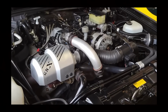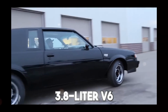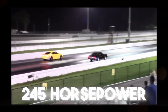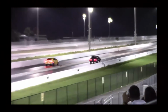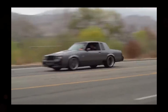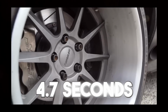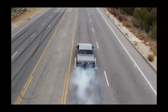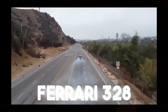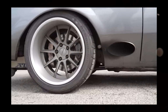Let's talk specs. The Grand National featured a turbocharged 3.8-liter V6, churning out 245 horsepower in the GNX version, and that's an estimate. Some claim it was pushing closer to 300. 0 to 60? A blistering 4.7 seconds. That might not sound impressive today, but in 1987, that made it faster than a Ferrari 328 or a Porsche 911. Yeah, wrap your head around that.